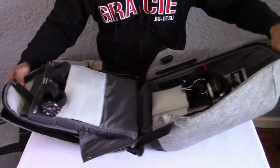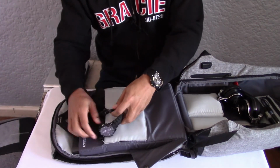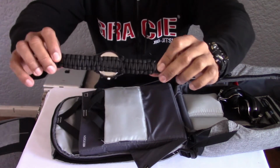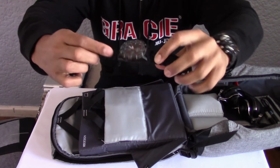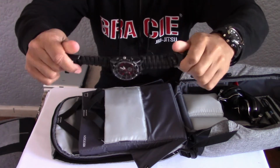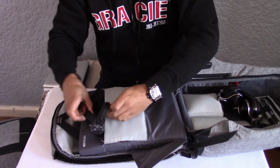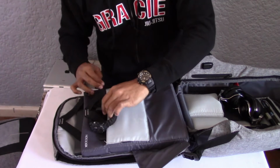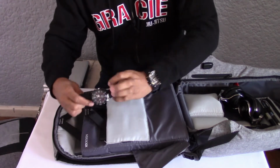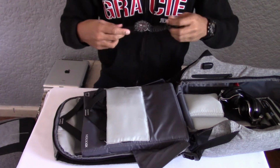So on this side, let's start off in this pocket. I've got this here. This is effectively a paracord bracelet that doubles as a watch. If I'm not wearing this, then it'll be attached to this little sleeve's compression strap over here. I'll show you this in more detail in a second. So that's first.